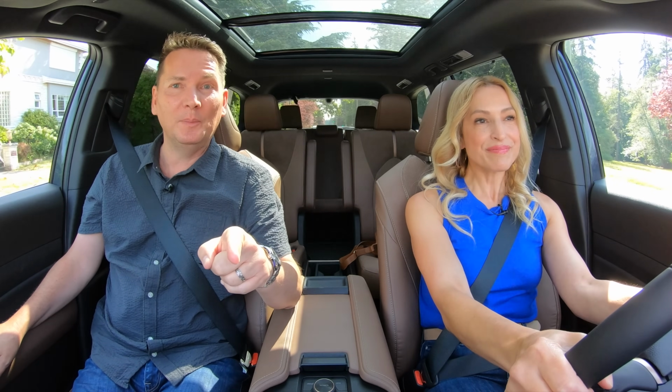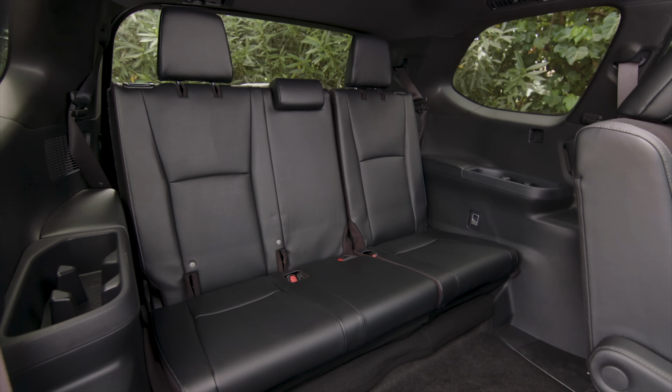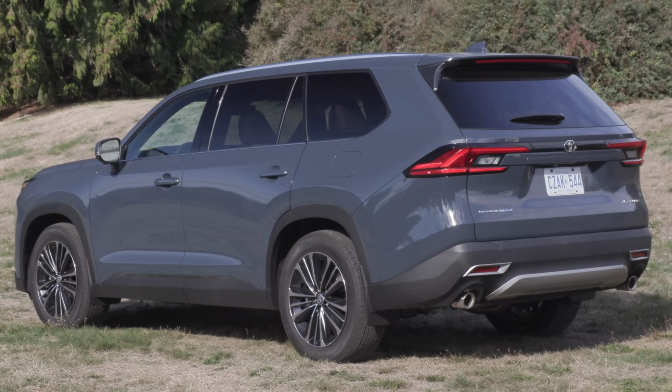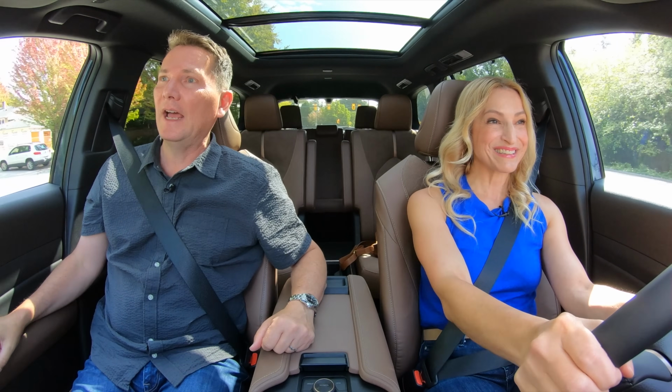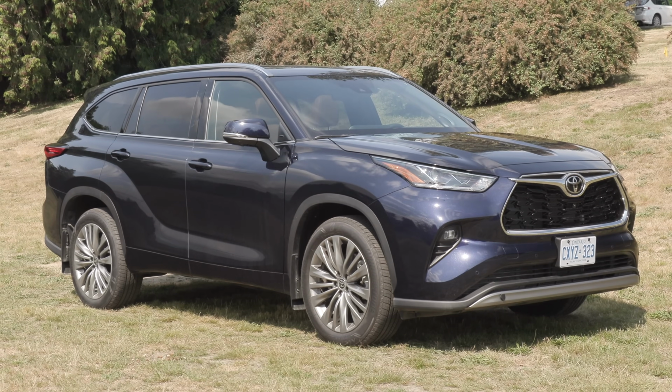It's a lot cheaper. And what you get with all of these is space. We're going to touch on this again as we go through the video. But this is one of the biggest in this category. That's why she's called Grande. And I think this is going to absolutely clobber regular Highlander sales. People are going to opt for this.